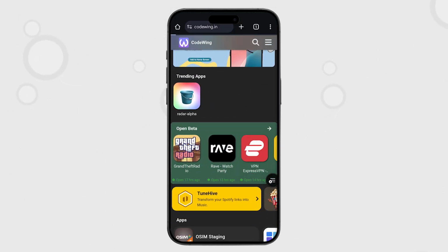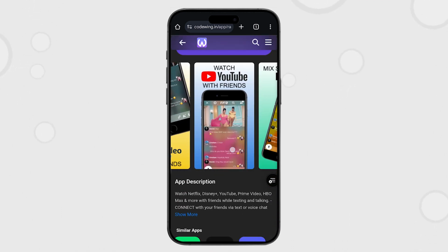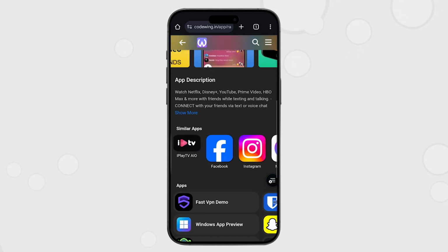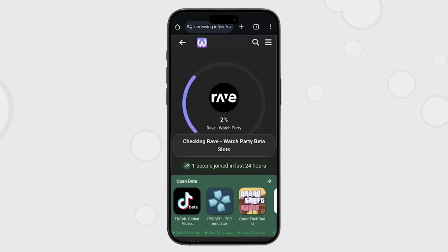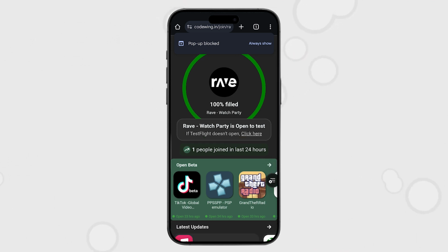Imagine this: a world where you never have to worry about an app being full again, where the latest beta apps are just one click away, ready for you to explore and test. With over 10,000 apps listed, CodeWing connects you to exclusive beta testing opportunities in every category, from games to productivity and everything in between. Join thousands of satisfied users who've discovered the easiest way to get their hands on the hottest beta apps. No waiting, no frustration.